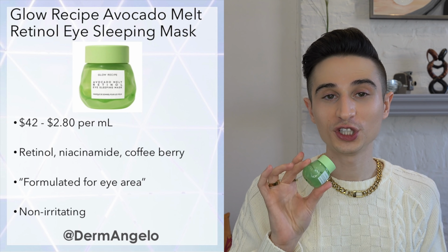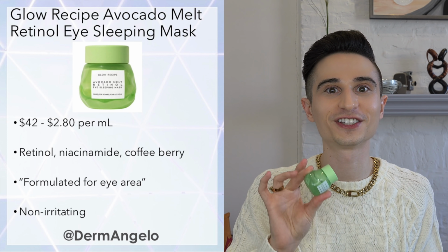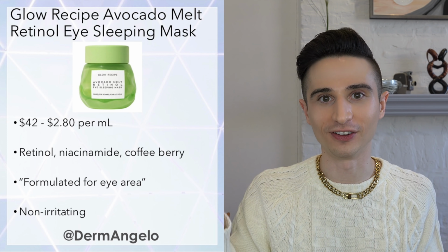So say you're using tretinoin on the rest of your face, but it's a little bit too strong for your eye area and it irritates your eye area, you might want to go for an eye cream with retinol instead. That way you could get some of those retinoid benefits to the eye area without the irritation. However, the price point on this is a little bit steep. It's $42 for 15 milliliters. That comes out to $2.80 per ml.